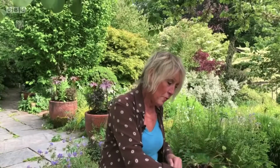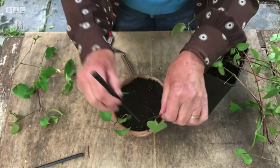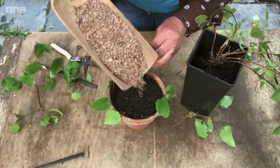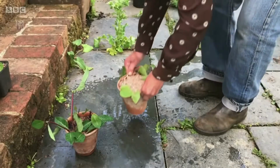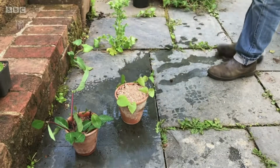And then I want to push that right into the top, same gritty compost mix, right down to those leaves, so it's just sitting on the top of the compost. Then some grit on the top, once again. And then a really, really good watering.